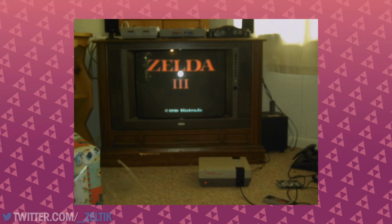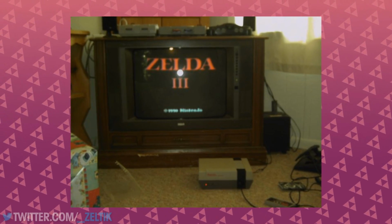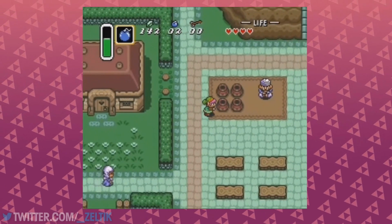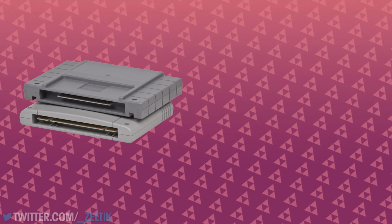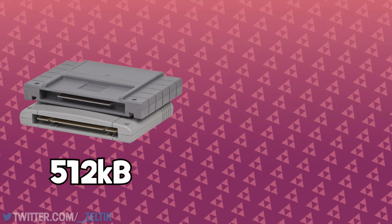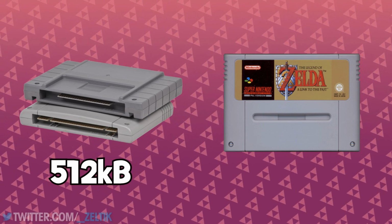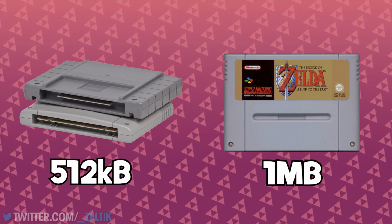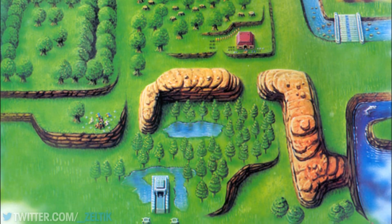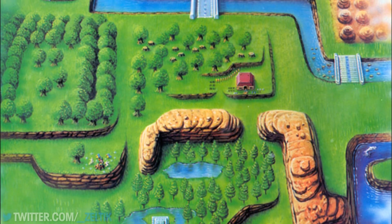Originally planned as the third installment in the Zelda series on the NES, the project was moved over to the SNES early in development. When it was released, the standard size of a SNES cartridge was 4 megabits, or 512 kilobytes. A Link to the Past, however, had 8 megabits, or 1 megabyte of storage. This led to one of the most expansive worlds in gaming history at the time of release.